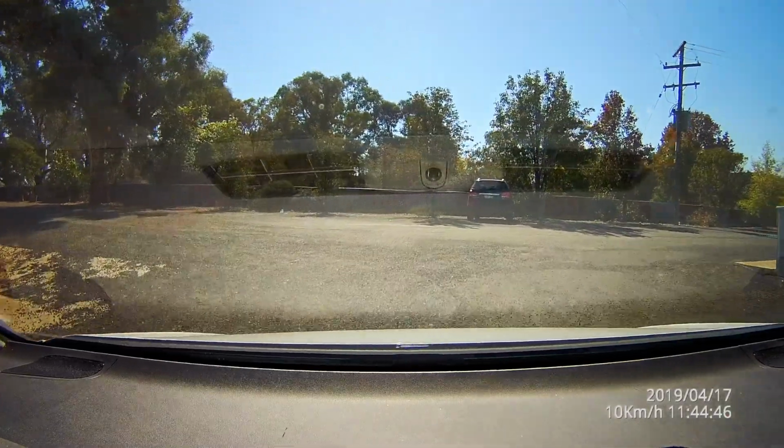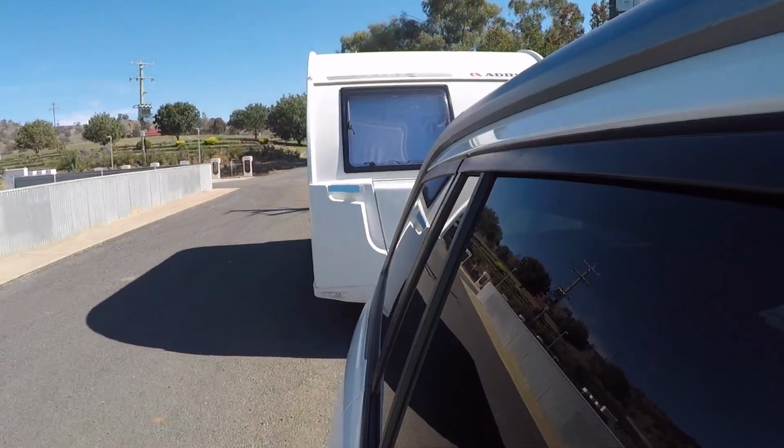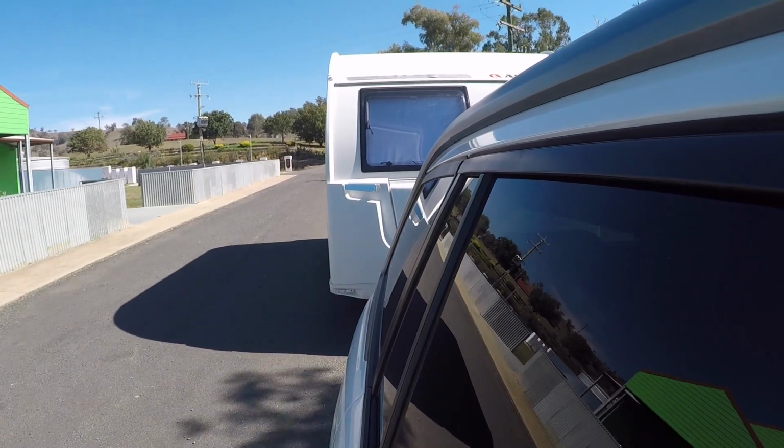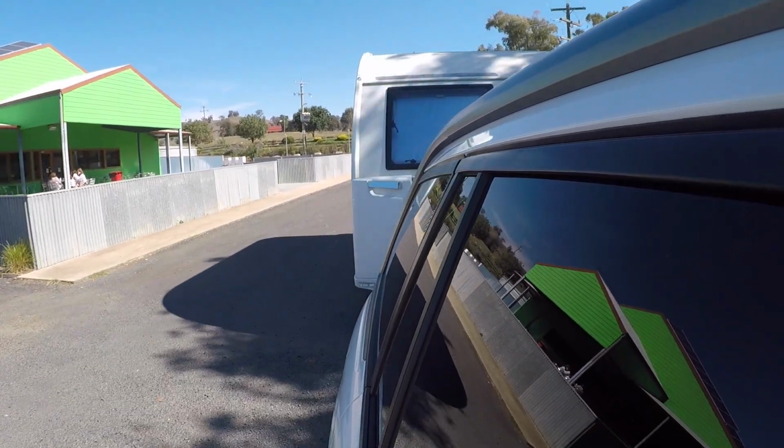Does Tesla give you a list of where all the points are? Yeah, it's on the system. If you say, I want to go from here to Brisbane, it'll tell you where you need to pull up to charge and for how long.